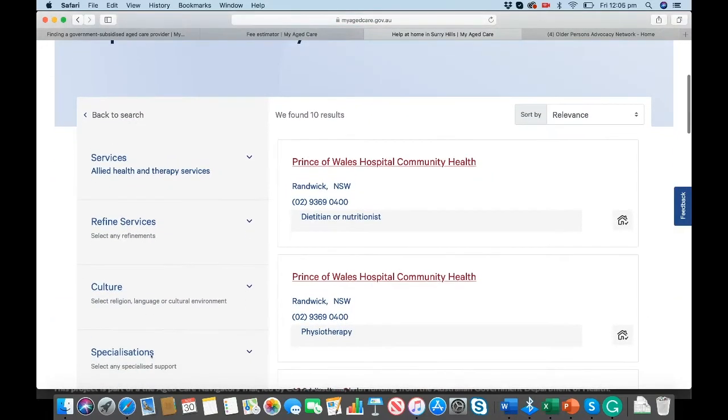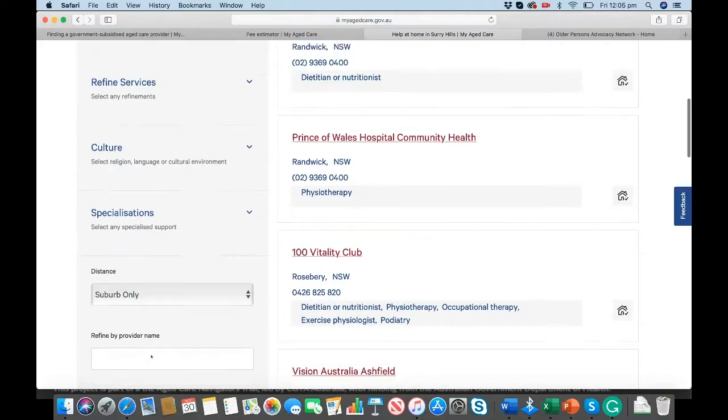Next, we're going to be talking about developing a care plan. I think it's really important that we have that communication with the client about the care plan and about the services. Do you want to have a chat about that, Maria?